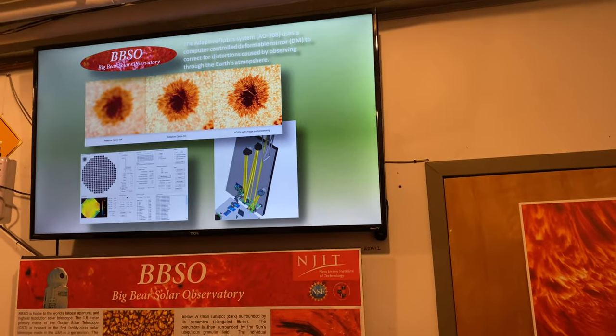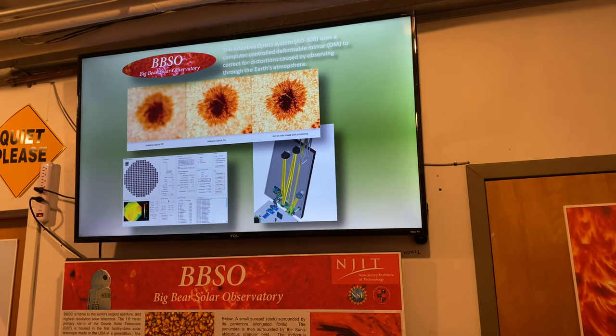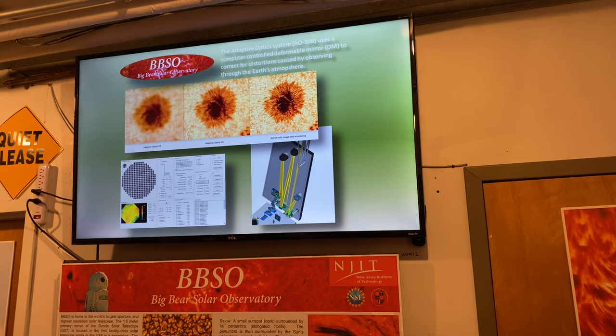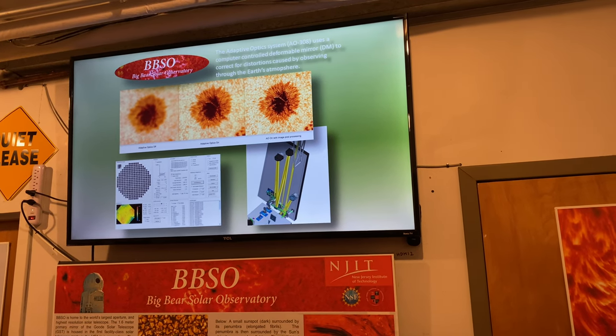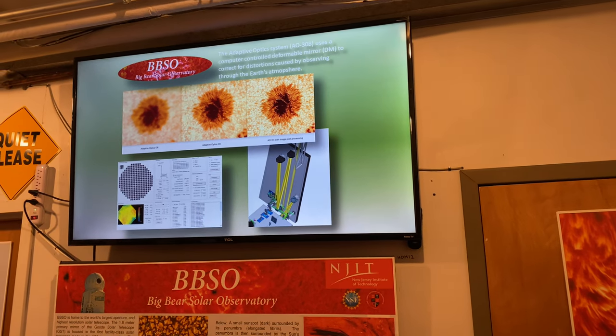It's without the adaptive optics. It's all blurred. Cold and hot, again, it's still mixing. Yeah, you can see it. In the middle, that's with adaptive optics on. So then we can see a full resolution. And then we can do some post-processing with computers to perfect the image quality.